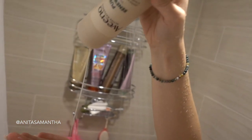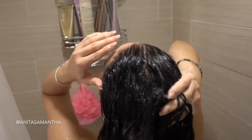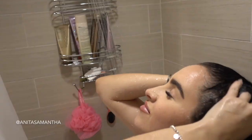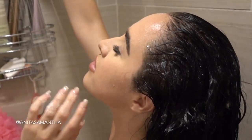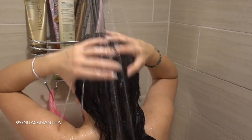I just worked out, so I like to use a big handful of shampoo and really take my time to work it in my hair. You want to massage it, stimulate some hair growth, and just really get in there to have clean, nice hair that will last you a while in between washes. Also, during shampooing, I use my hair growth techniques, the massage techniques I show you in my how to grow longer, thicker hair video, which I'll link right here in the top left corner. Then I just rinse out my hair with the warm, hot water super well before conditioning.